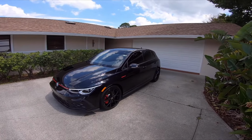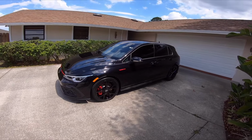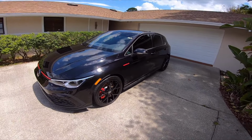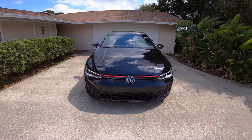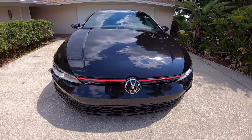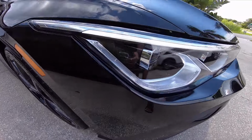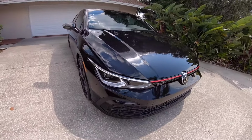Before taking you guys on a run to show you how much fun this vehicle is, let me also show you how aesthetically pleasing it is. It is a beautiful car to me when you take a good look at it. That's the side profile there. This is the front profile. And this is completely stock, unmodified. And there's the lights there. You can see the IQ lights right there.